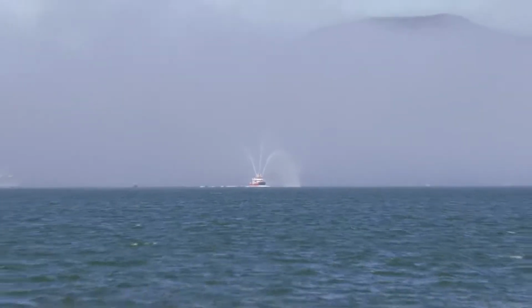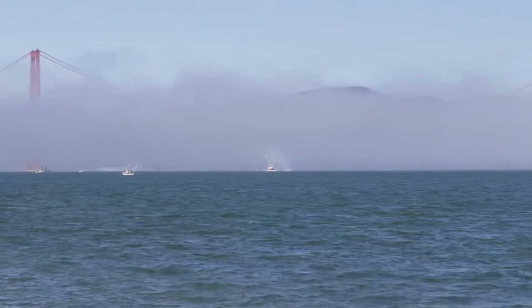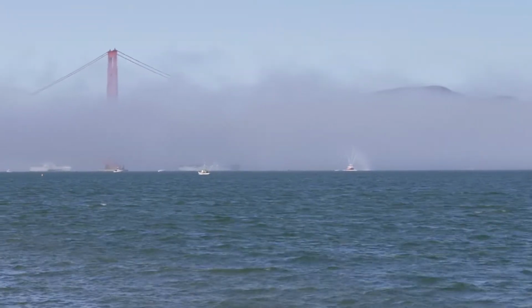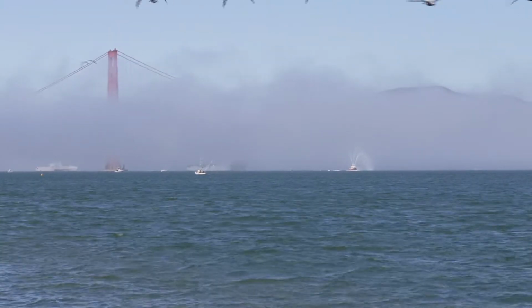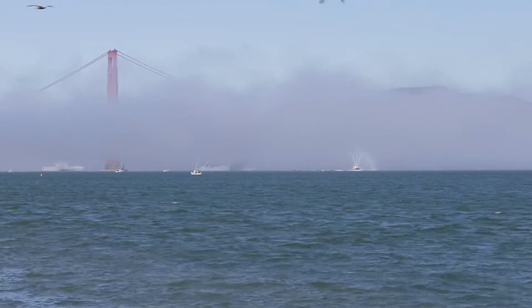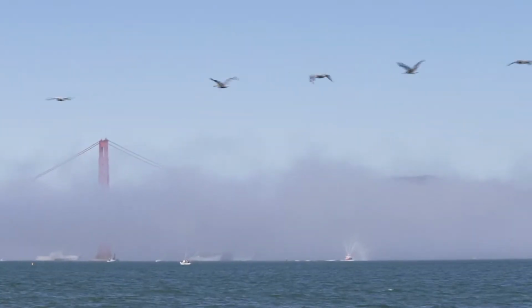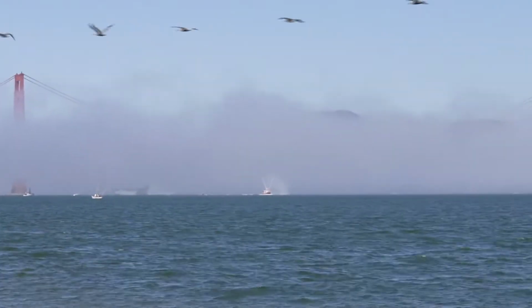And as we zoom out here, we can see a line of fog stretching over the Marin Hills and the Golden Gate Bridge. If you can hear potentially in the background, you might be able to hear the St. Francis Yacht Club having their own presentation here, and of course this line of pelicans here also to greet the sailors as they arrive in San Francisco Bay.